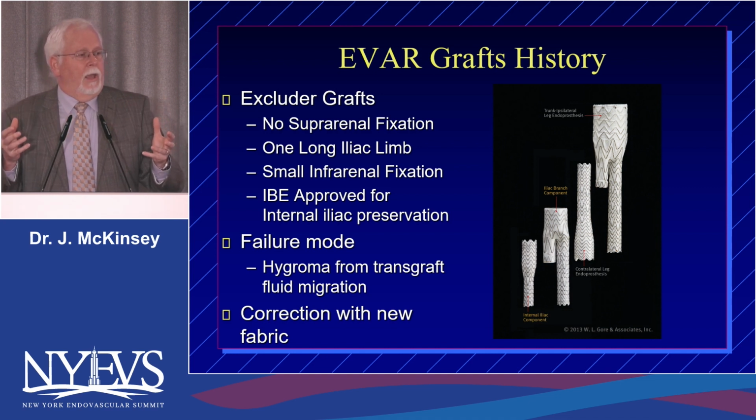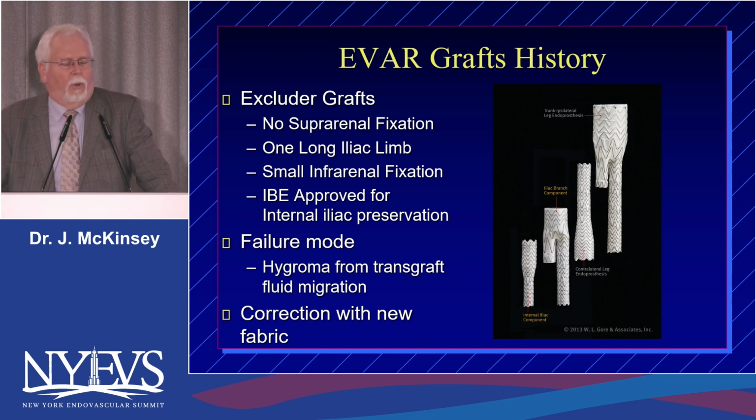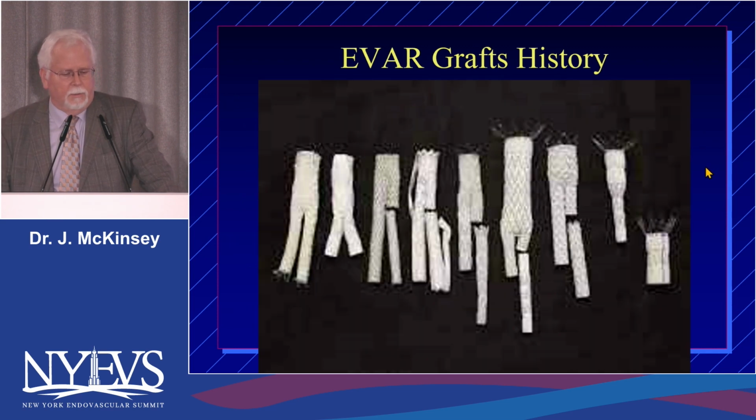And when you actually went in to explant them, it was just this kind of gelatinous material, non-blood containing. They did go back and change the porosity of their PTFE fabric, and that has not been a problem. And this is really, of the first three, the only one that's still being used today. So all the earlier grafts that we talked about and used have failed, and we've had to come back with new iterations of them to make them last.